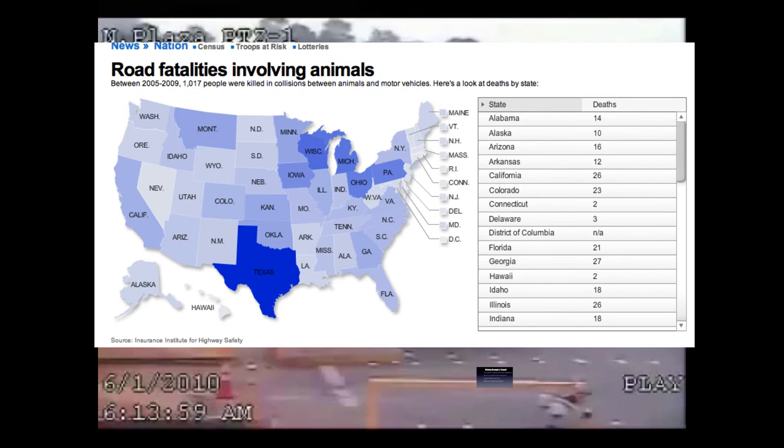Road fatalities. It's very common for people to see animals come out into the road and then overreact. Hit the brakes too hard, turn the wheel too much. So it says between 2005 and 2009. So this is kind of old, where people were killed in collisions between animals and motor vehicles. Florida, Georgia had 21, 27. California, 26. Colorado, 23. We live in a state where we have a lot of wildlife, and I'm going to show you a video in a moment about what to do if you do have some of the larger animals.